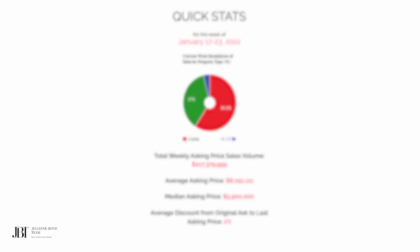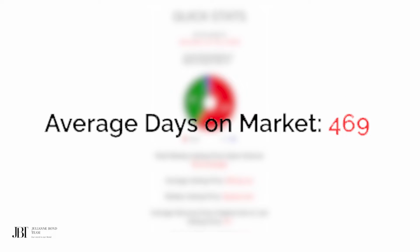The average days on the market continues to be 400 and relatively high. In this case, 469. So with that number 2 contract at 115 Central Park West, the fact that that came on in November is noteworthy. So again, not a trend, but very interesting. Okay, that is it for the luxury market for last week.